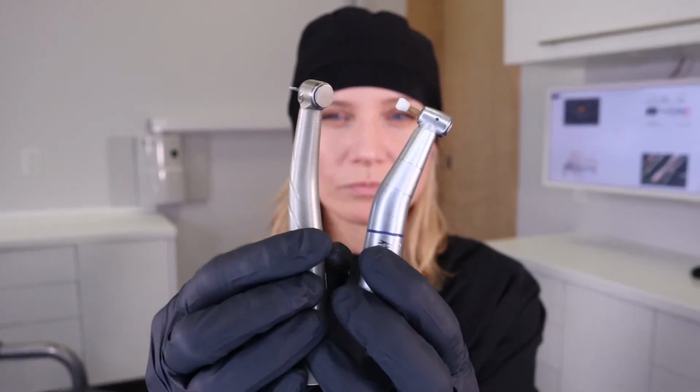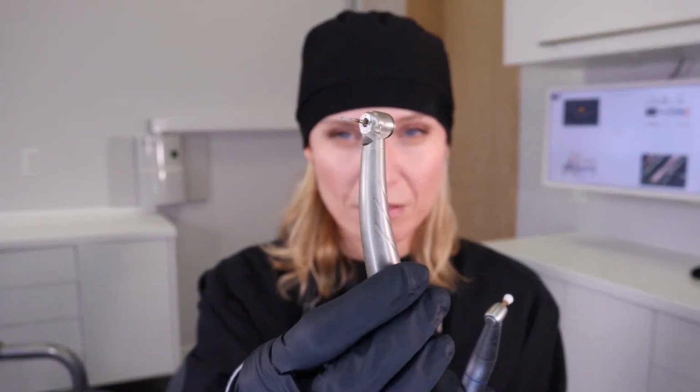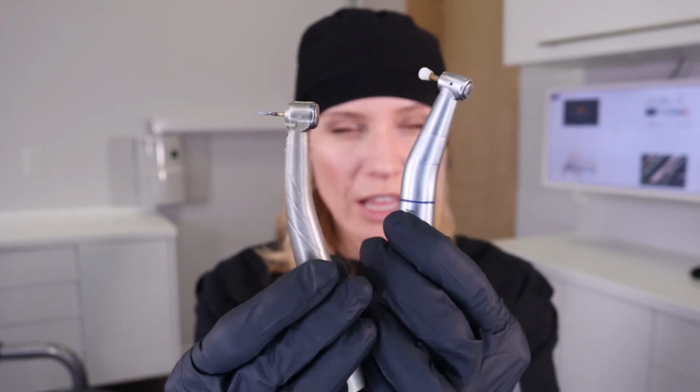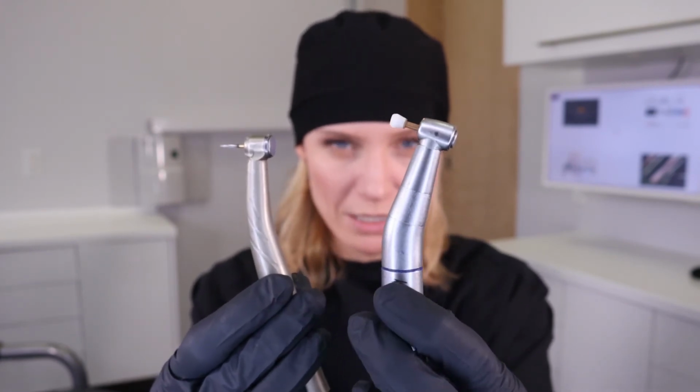And so when you look at different drills, I'm going to pull them both off here. These are both dental drills, okay? You see these two drills? And they're very different, okay? So the one on the right is what we call a high-speed dental drill, and the one on the left is a slow-speed dental drill.